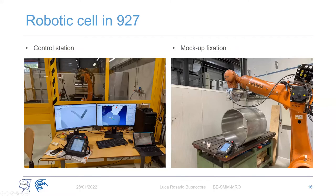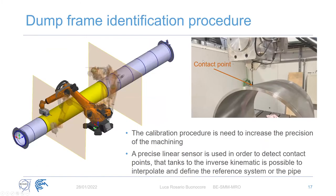We installed the robot with the spindle and also a sensor inside. The sensor is really important since we have to understand where the piece that we need to machine is with respect to the framework of the robot. In order to perform this calibration, there is a linear sensor.